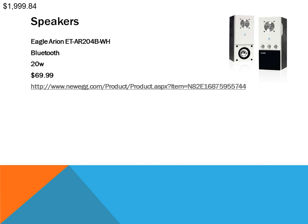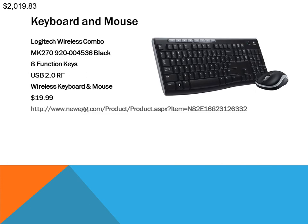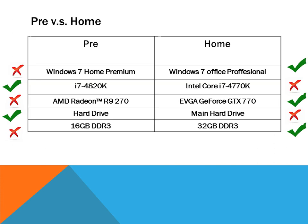They were cheapies. Okay. Keyboard and mouse, the Logitech wireless combo. Wireless, not wired. Okay. $20. I mean, USB 2.0. 8 function keys. Look at all the functions you could perform. That's a lot of functions. Is this a combo, like the mouse is included with the keyboard? Yes, that's what combo means, Mr. Redondo. Please, no more comments till the end of the presentation.